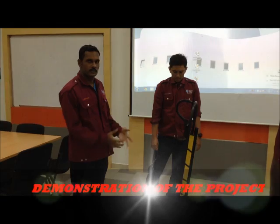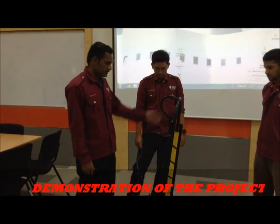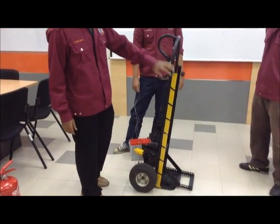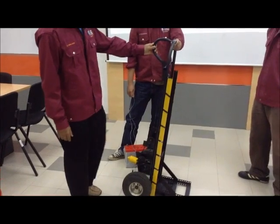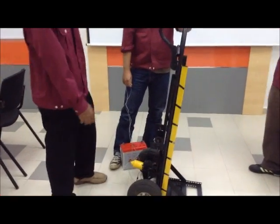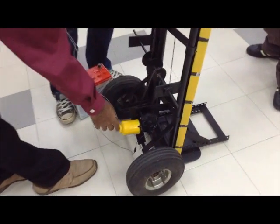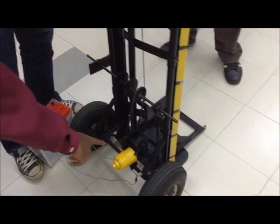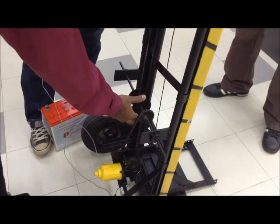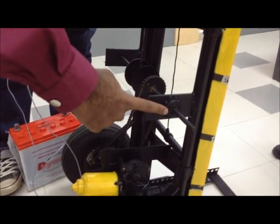Now we will explain the demonstration of our project to lift the weight of the trolley. This is our project that we have fabricated based on the parts. As you can see, we already repainted the project. This is the major part of the project: the motor, power wiper motor, and gear system, two gearing, and the chain, motor chain, together with another pulley concept and a shaft bearing that we mentioned earlier.